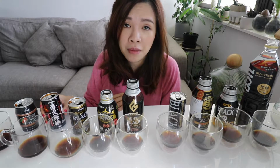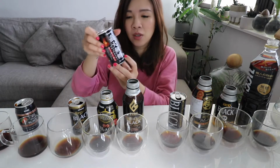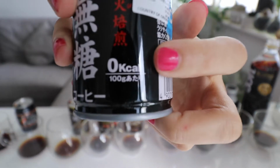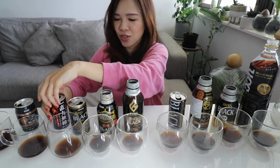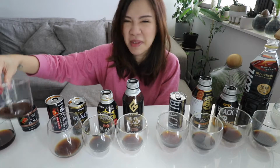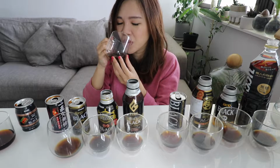Oh, and another benefit of drinking black coffee that's got no sugar and milk in it is that they are all 0 calories. That's so typical Japanese packaging. They always have the calories indication that tells you whether it fits your daily calories or not. Maybe that's why they're so skinny, because they do a lot of counting.